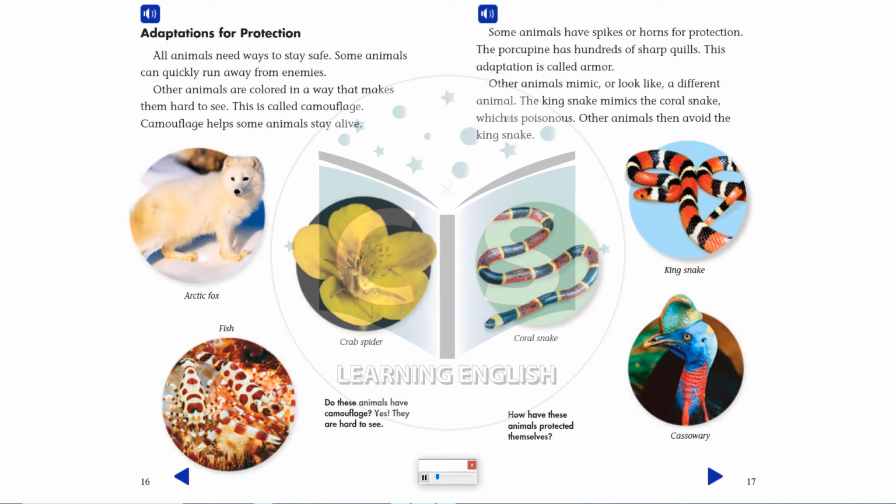Adaptations for protection. All animals need ways to stay safe. Some animals can quickly run away from enemies. Other animals are colored in a way that makes them hard to see. This is called camouflage. Camouflage helps some animals stay alive.